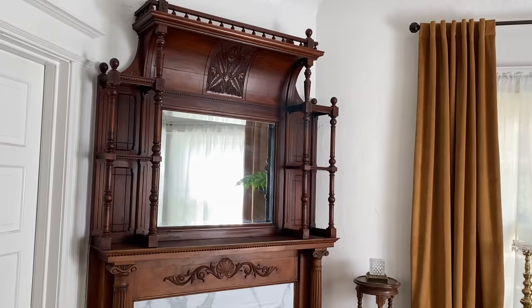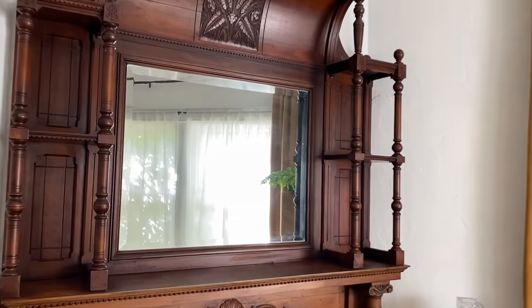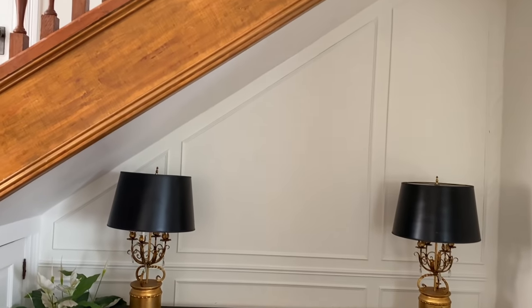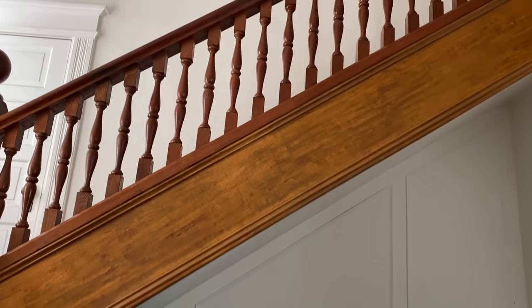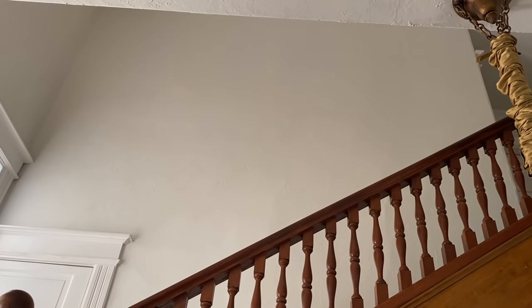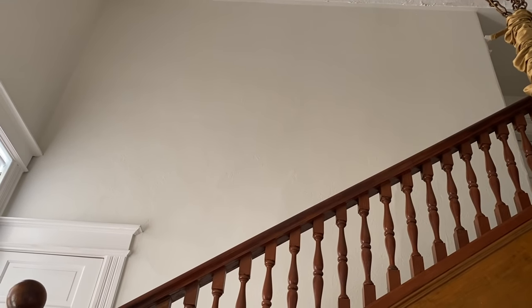I'll show you what I'm looking for real quick. Today I'm looking for a mirror to prop up on my fireplace. I just feel like this is a little bit boring. And artwork for my entryway. Also, tons of art to complete my gallery wall on this giant, giant wall on my stairwell.